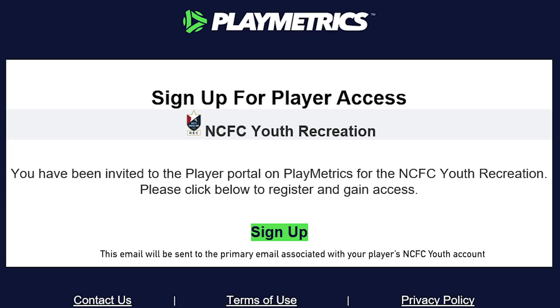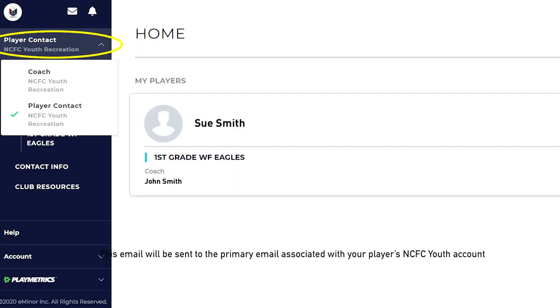You will be receiving an email from Playmetrics directing you to sign up. From that point, click the sign up button, create a password, and then you'll get access to your player's account, connecting you with their schedules, coach information, and anything else related to the team. Game schedules will be released on Monday, February 17th.